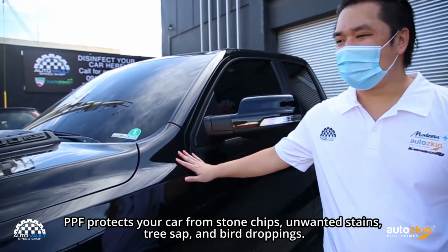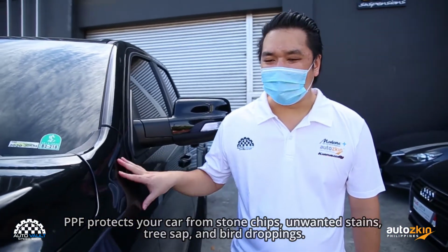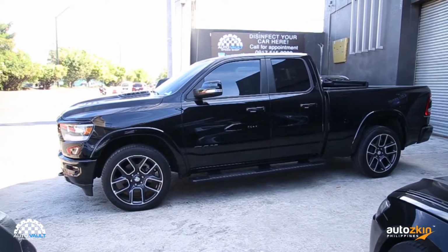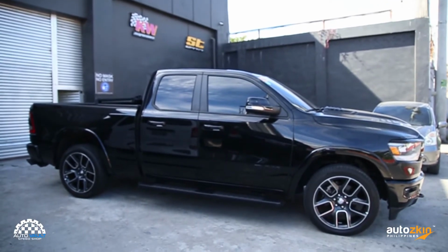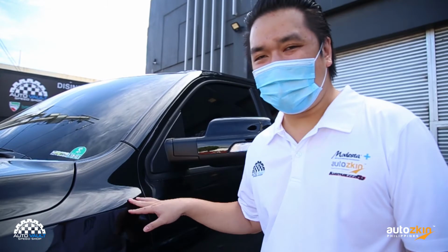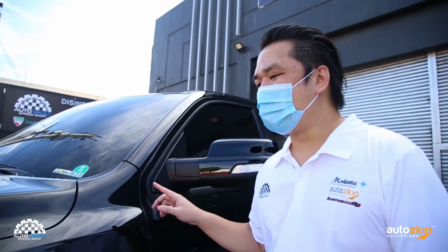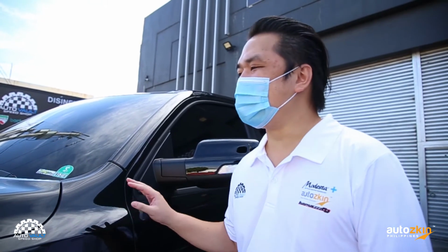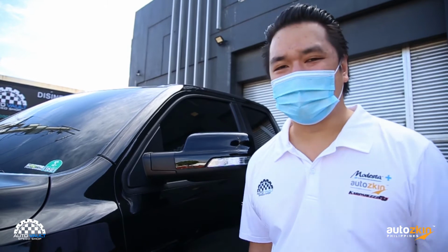So this car we've protected using the old brand that we carried. It's a 2020 Dodge Ram 1500. It was special ordered through the dealership here, and to date it has 1,500 kilometers, and from day one it was protected with Brand X, and now it's here for its annual maintenance, which we automatically migrated to our new brand, Modesta and Auto Skin.